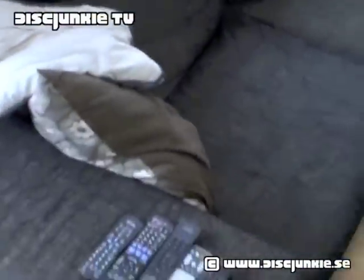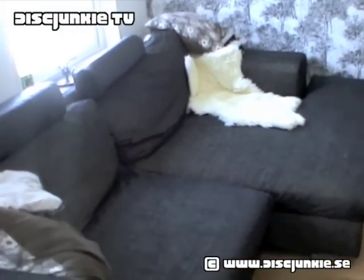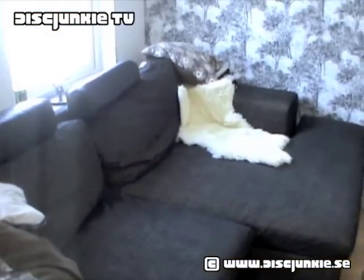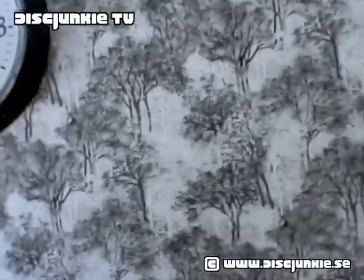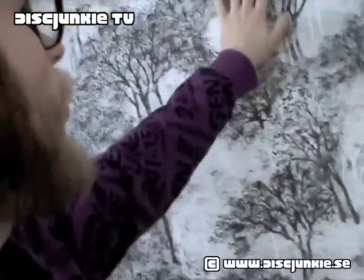Here is our awesome couch, which I love. Just a very, very big couch that you can lay on for so long and watch TV without feeling uncomfortable. And here is this pattern on the wall. This is something we put in and put up ourselves.